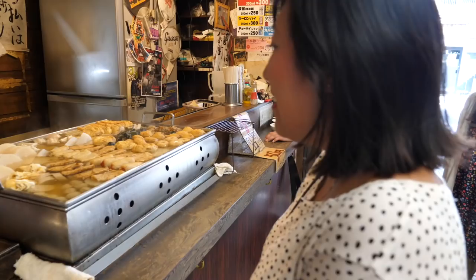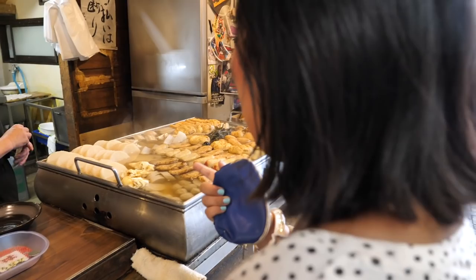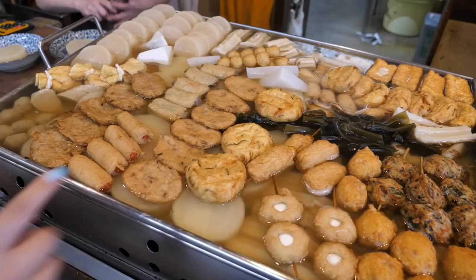Konnichiwa. Daikon. Maybe give us stamina.